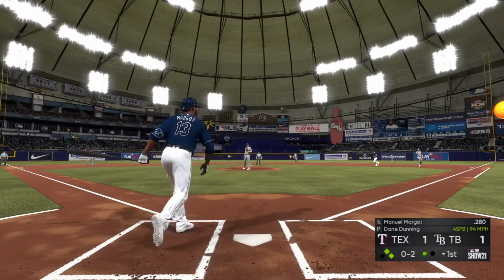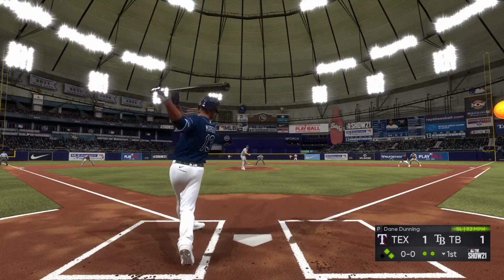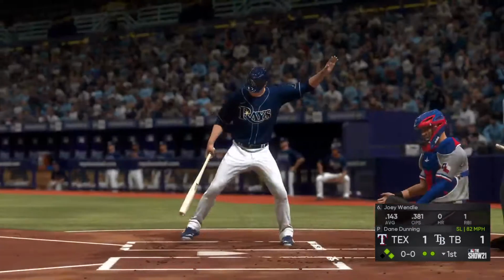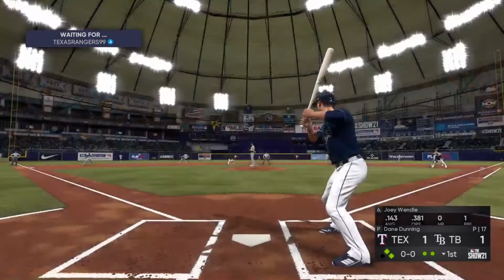And he fouls this one off. Runners are at first and second with 1 away. Struck him out. So 2 on with 2 away, and digging in next will be Joey Wendell.